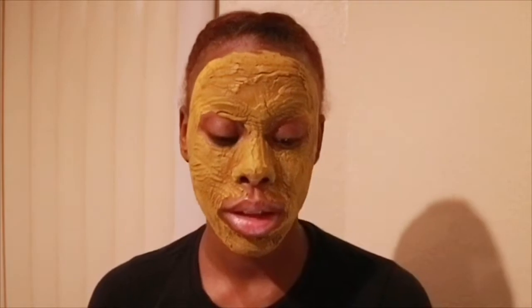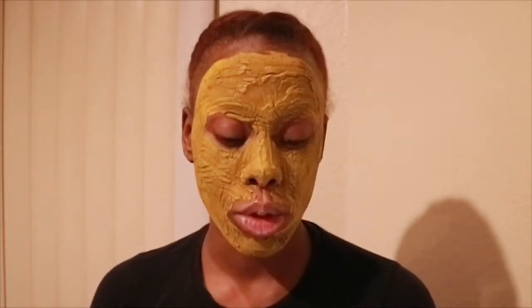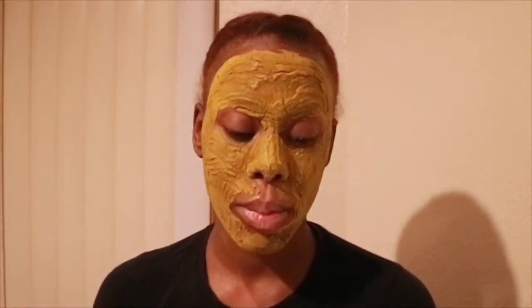Turmeric is an anti-inflammatory and has antibacterial benefits which work wonders on problematic skin. It can also be used to reduce redness from blemishes and calm skin conditions like eczema. It's excellent for acne because it is a natural antiseptic and helps to keep bacteria from spreading.